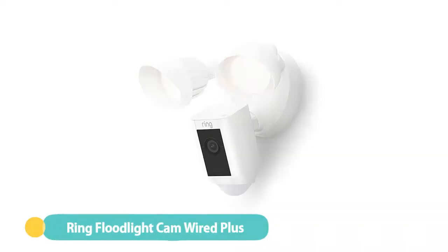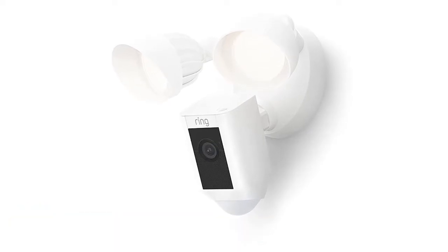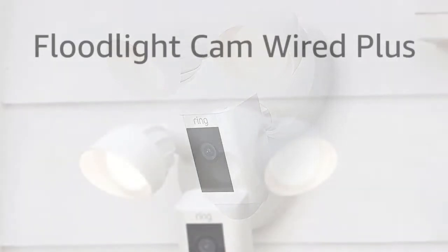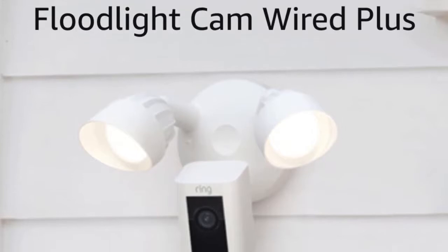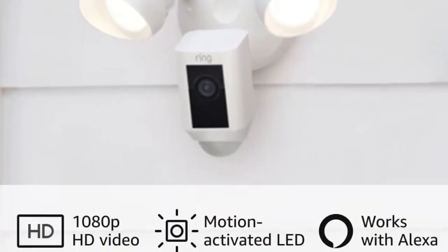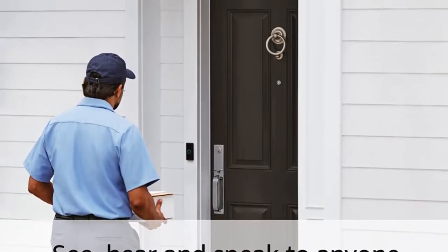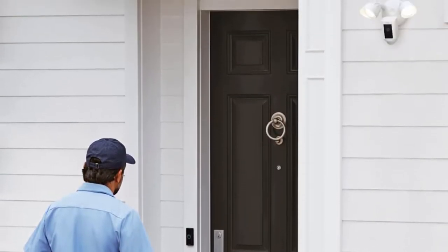Number 3. Ring Floodlight Cam Wired Plus. Paired with the Echo Show 5, this Ring Floodlight camera includes a virtual assistant and 5.5-inch display for users to monitor activity outside the home. The camera features two adjustable lamps, which allow the user some latitude for aiming the beams. Combined, the floodlights produce 2,000 lumens.